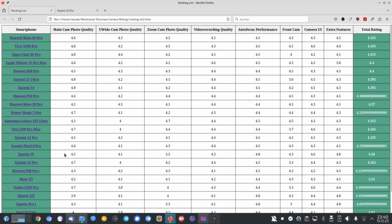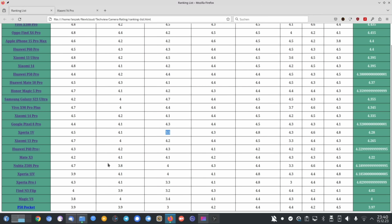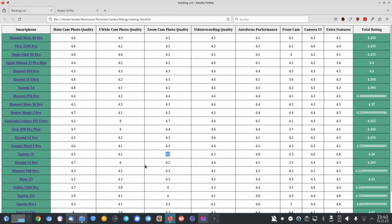The same goes for the Xperia 1 Mark V. I have to definitely recheck it, especially the zoom camera photo quality, compare it with others, and maybe it will also go up there. So software updates are really helping those devices to go up here, and you can see more and more devices that I have here in the list as well. And the only things that I cannot retest are the Apple iPhone 15 Pro Max and the Galaxy S23 Ultra, and I think some other devices that I don't have anymore.